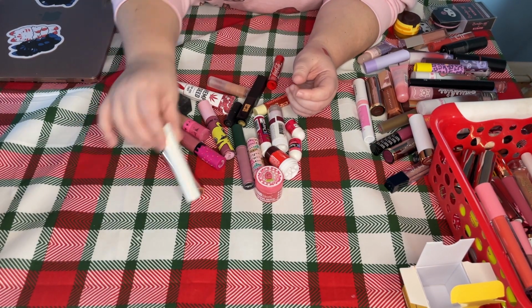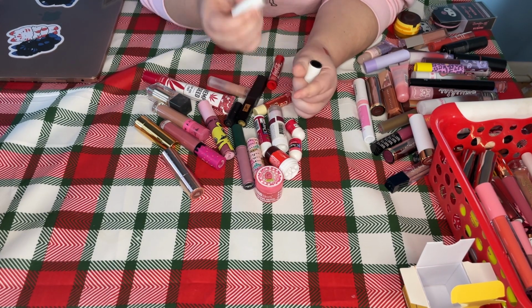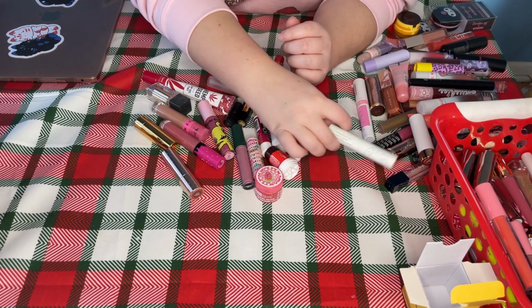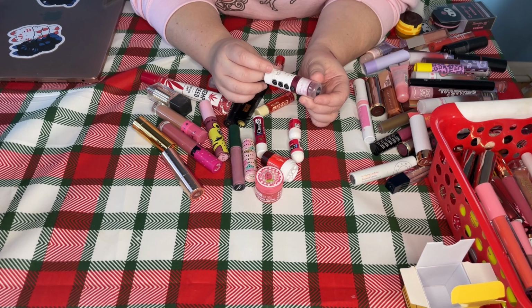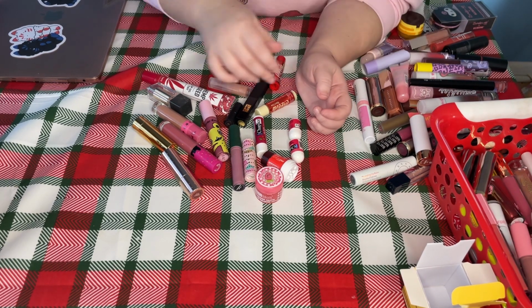Let's see. I have the Becca Hydralyte lip balm. I got it from Influencer. I'll keep it. It still smells like watermelon. It's overpriced for a lip balm, but I guess I'll keep it. Let's see. This I'm getting rid of. This is the Lovebird Tinted Lip Balm in Smile. Got it from a subscription box. Don't care for it.